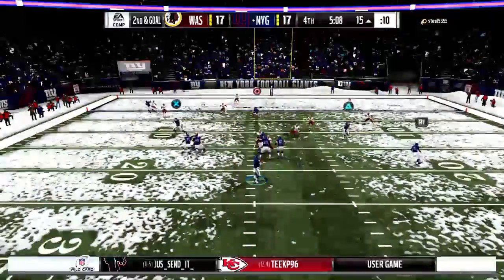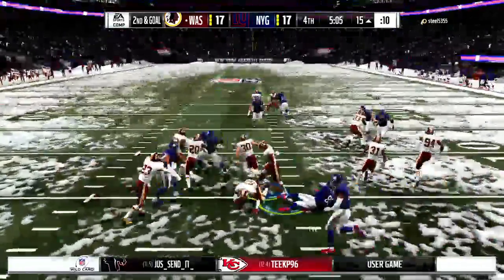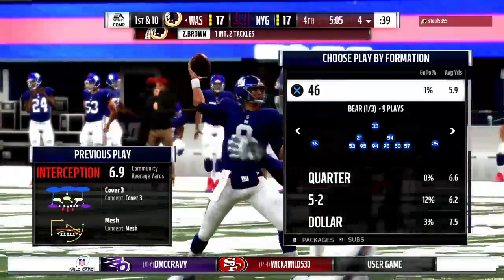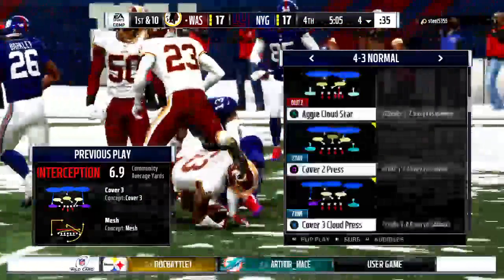Here's Kaiser. And this is going to be intercepted. Picked off by the linebacker, Zach Brown. And a big turnover there as his guys will get the football back.